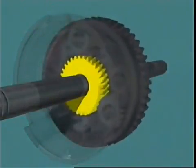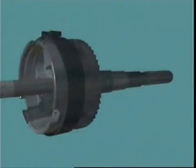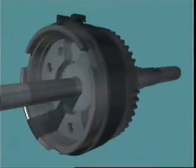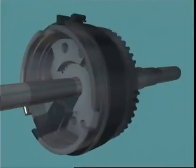The secondary sun gear rotates freely in the opposite direction to the primary sun gear. On overrun, when torque is applied from the road wheels, the one-way clutch unlocks and allows the planet carrier to rotate. The transmission free wheels and no engine braking is provided.